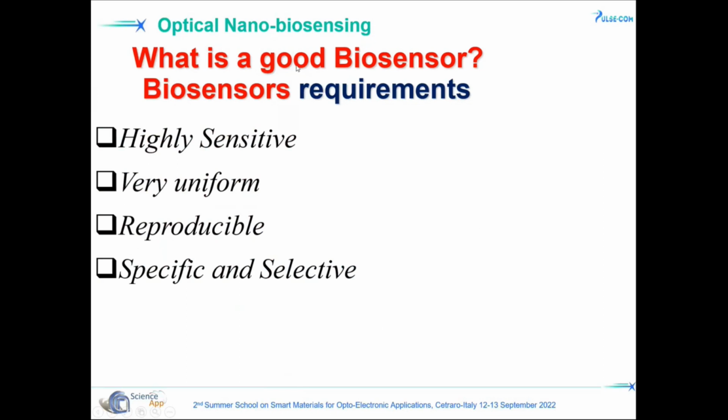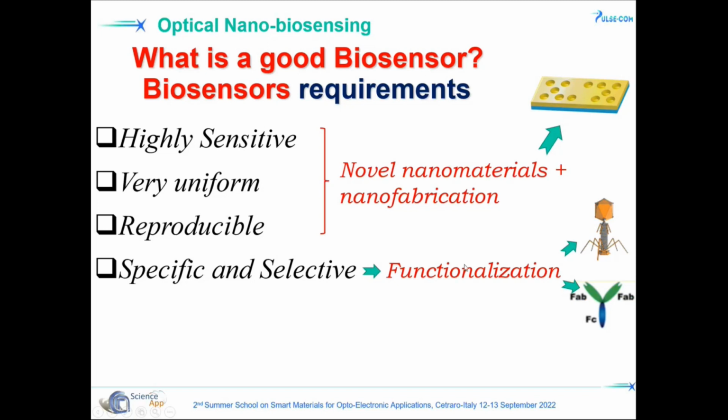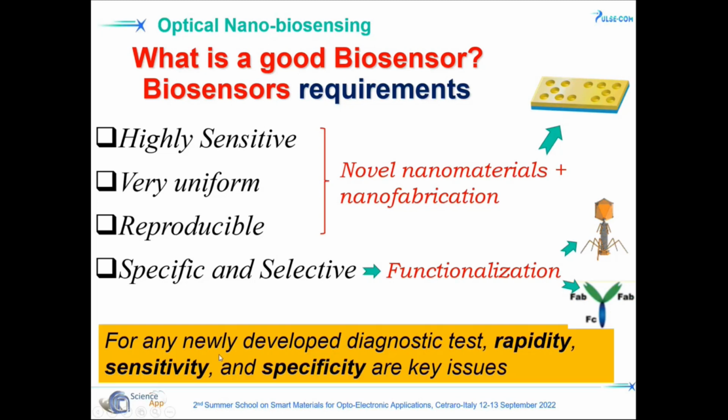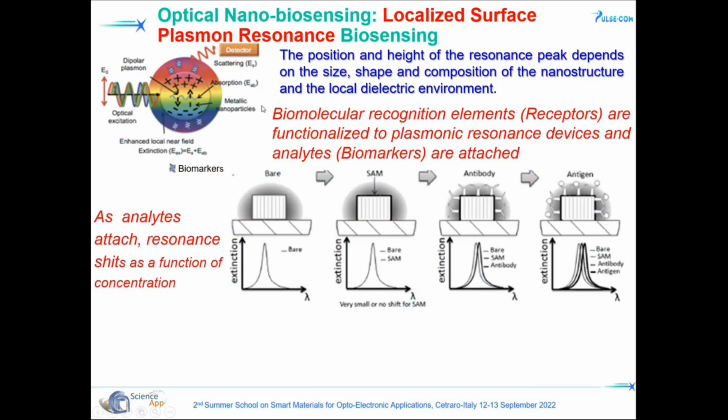Well, I just give you some information. When can I say that I realized a good biosensor? The requirements that I need are high sensitivity, uniformity, and reproducibility of the material, of the structures. But these properties are given by novel nanomaterials and nanofabrication, while specificity and selectivity are provided by how good the functionalization that we perform is. So at the end, in order to develop new diagnostic tests, the main important issues are rapidity, sensitivity, and specificity.